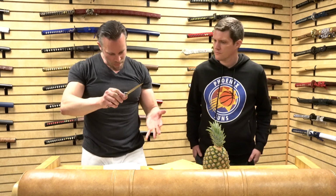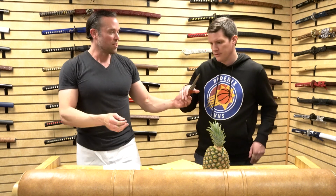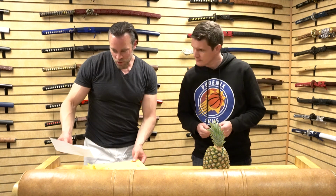So I really like that about it. Looks like the blade length is approximately 4 inches. The overall length is 8.75 inches, and it's got a weight of approximately 4.5 ounces. So as far as that weight goes, that's pretty nice. Solid, solid. I actually like that a lot, and I don't see anything else we really need to tell you about it.